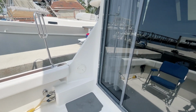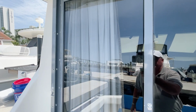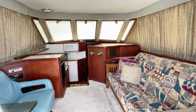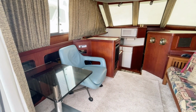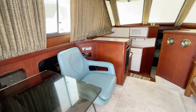All right, back on the aft deck. Nice curtain there, you can see. Nice large sliding glass door. And here is the main salon. Very roomy. This is a 36-foot boat. For a 36-foot boat, plenty of room.